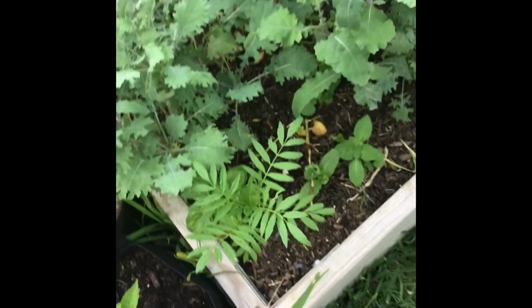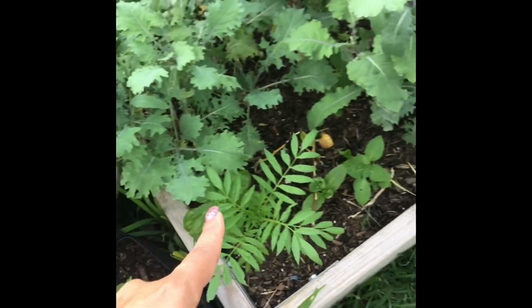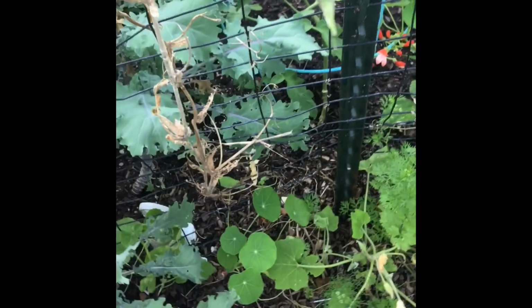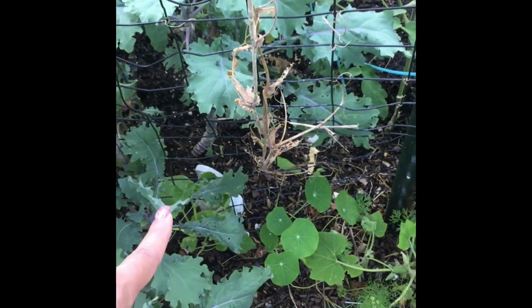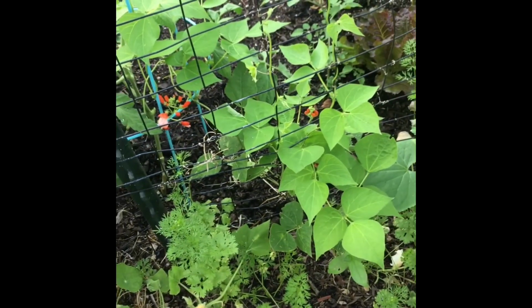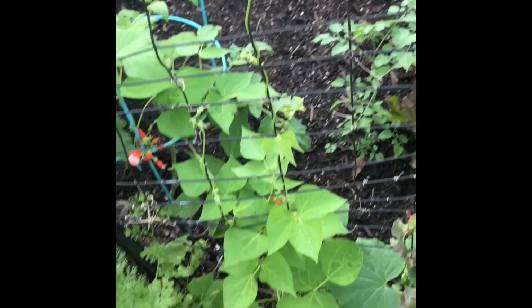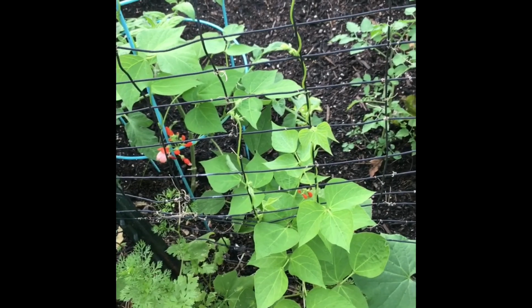This is the other side of the bed. We have marigold, basil at the bottom there, thyme. And some of these I'm actually going to be pulling out soon. I have a cucumber at the back there, nasturtium, squash that's struggling, and that's what I'm actually using to gauge how healthy this part of the bed is. I am going to top it with compost.